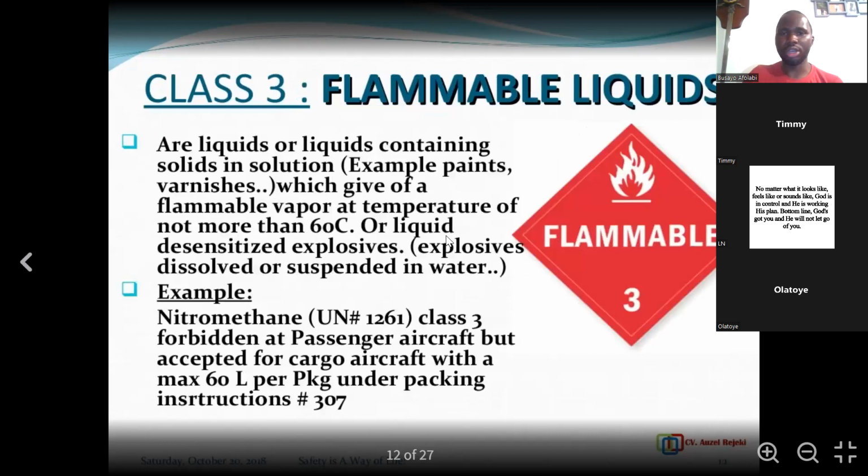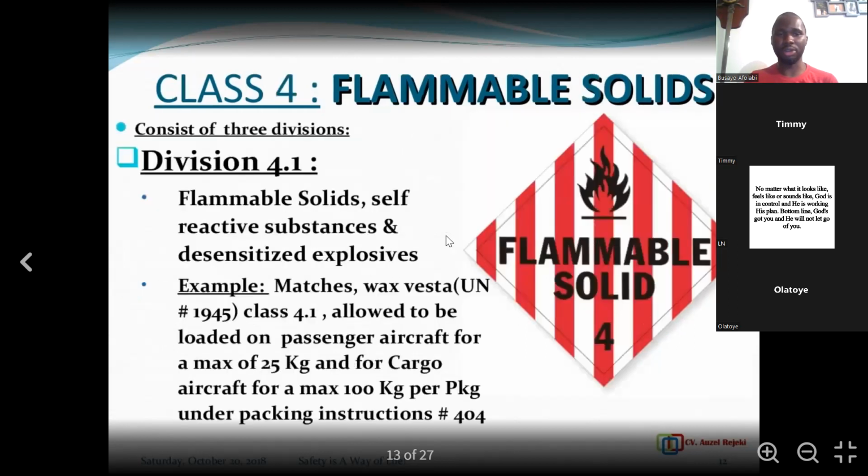class 3 is the flammable liquids too. And that's now when you have your petrol, your diesel, and other highly explosive flammable liquids as well. So these are liquids containing solids in solution, for example paints and varnishes, which give flammable vapor at a temperature of more than 60 degrees, or liquid desensitized explosives as well. So all these kinds of things are not going to be carried on passenger aircraft as long as they fall under this classification.